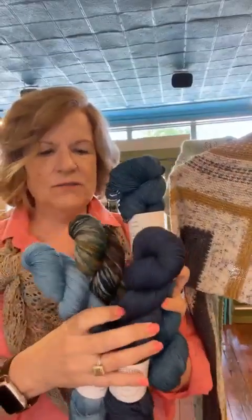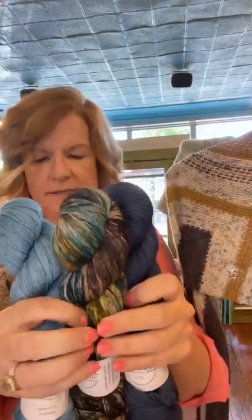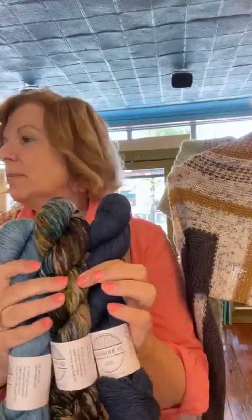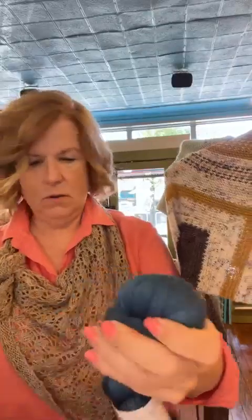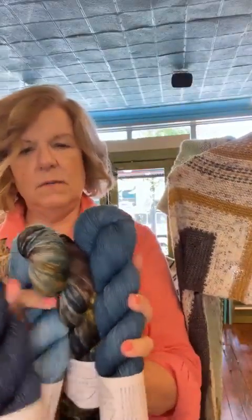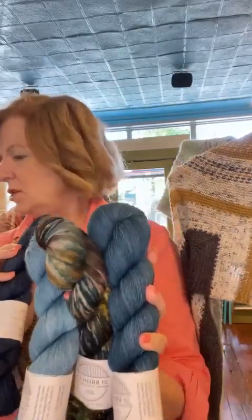So let's see. Three colors for blue could be Tahoe, Sea Glass, and Harbor. That would be really pretty. You could also throw in Curacao if you wanted something not quite as dark as Harbor. That would be really pretty too.